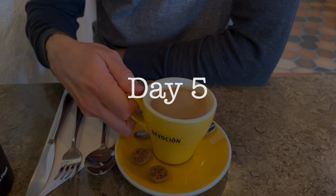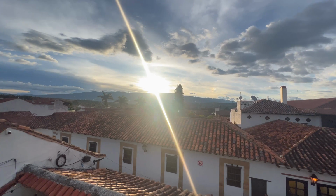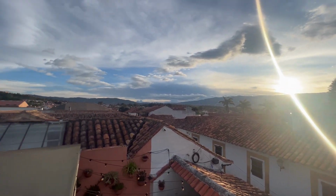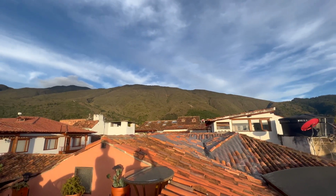Day 5, we just started the day slow, ate breakfast slow, and revisited our favorite streets of Villa de Leyva before saying goodbye this time around. In conclusion, if you were in Colombia and you can squeeze Villa de Leyva into your itinerary, you've got to do it. It has been one of our favorite towns in Colombia thus far because of how peaceful, quaint, charming, and beautiful this place really is.